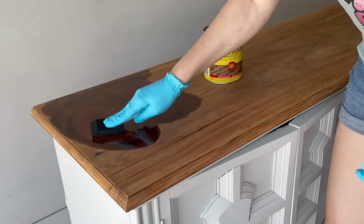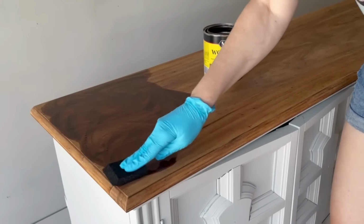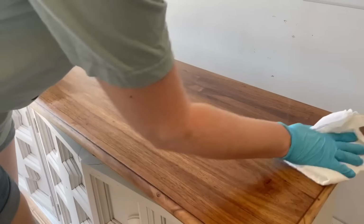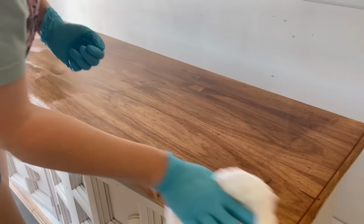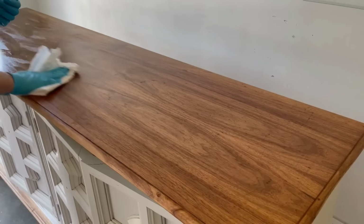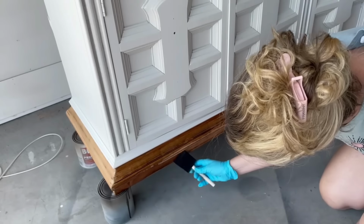I've already pre-stained the top and the bottom of this bare wood that I sanded back, and now I'm using Minwax Special Walnut Stain to help stain the top and the bottom and give it just a little extra color and get a little bit of that orange wood tone out of there.